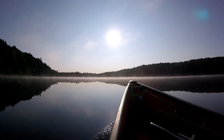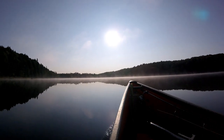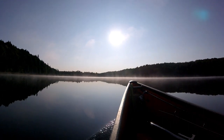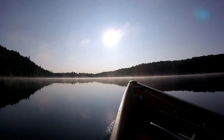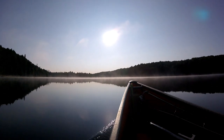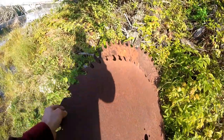That sun is up and it's going to be a warm one today for September. It's going to be great weather all week, according to the weatherman anyway. I made a deal with Joe to leave our rain jackets out. Apparently I'm the only one that followed through, so hopefully it doesn't rain. The size of these saw blades left over from the logging days.